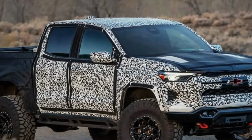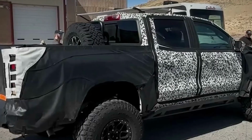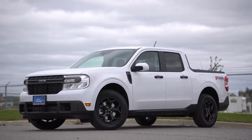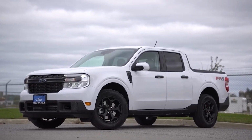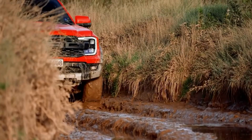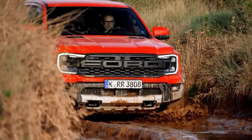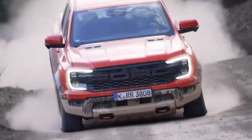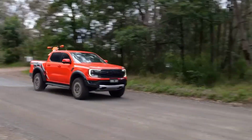The manufacturer estimates for the Colorado range from 4,716 to 4,971 pounds, while those for the Ranger range from 4,203 to 4,415 pounds. Though the Colorado ZR2 weighs 5,298 pounds compared to the Ranger Raptor's 5,325, the off-road versions are fairly close. Waiting will be required before learning the Tacoma's fate.